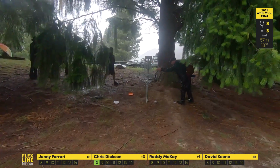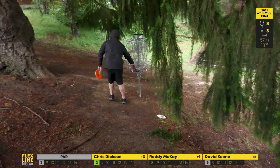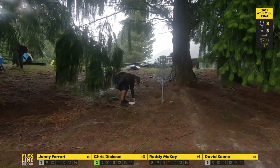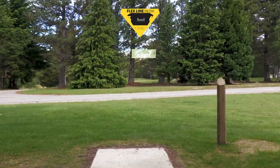Dave not taking his bag off, just tapping out. Johnny in tow. Casual, try not to hit your head. Chris at least getting his birdie. These guys here just trying to get away with their pars. Oh, Roddy was there for the birdie. Sorry, I didn't realise he was so close. Yeah, remember the follow flight.